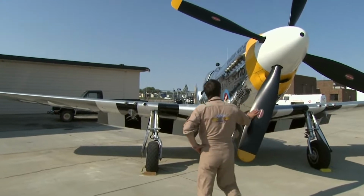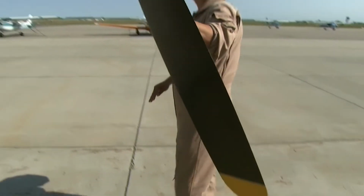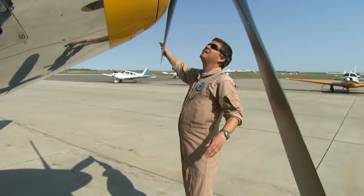Feeling inspired, Mark is itching to get back into the air, knowing the dangers he faces are nothing compared to what Noble survived. It seems like a lot of airplane for me. It is a lot of airplane. Yeah, you'll be fine.